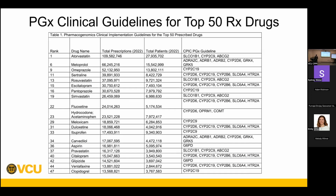Now, if we take a look at just the top 50 drugs of the top 300, pull out the top 50 and start to look for guidelines: which ones of those top 50 drugs are impacted by CPIC guidelines? 40% of them have a CPIC guideline, the most commonly prescribed drugs. And if we add these up together, we're talking about hundreds of millions of prescriptions total per year where there's a guideline that's been written to help with optimizing that therapy.